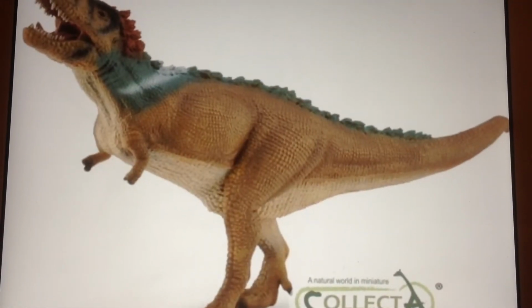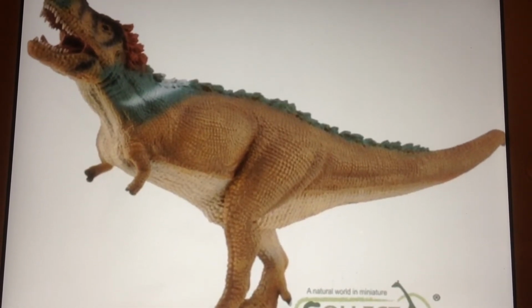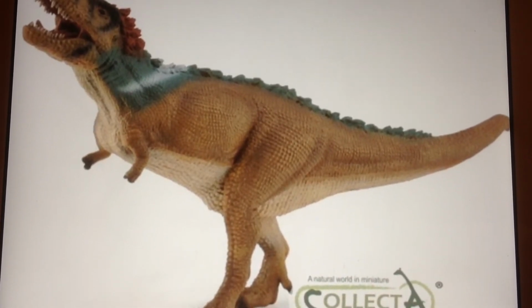Next up, we have this rather disappointing model of a T-Rex. There's plenty of reasons why I don't like this figure. One, it's another T-Rex figure. How many T-Rex figures are on the market? We haven't had another Tyrannosaur figure for a long time. The only one I can recall was from 2016, CollectA's Lythronax figure, but no other company has made another Tyrannosaur figure. It's always been T-Rex, T-Rex, T-Rex.